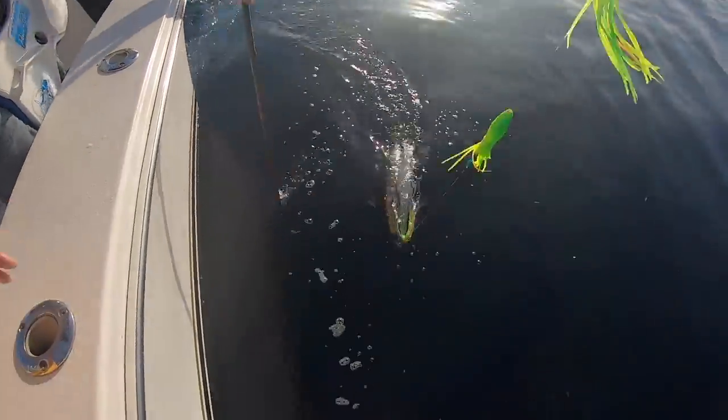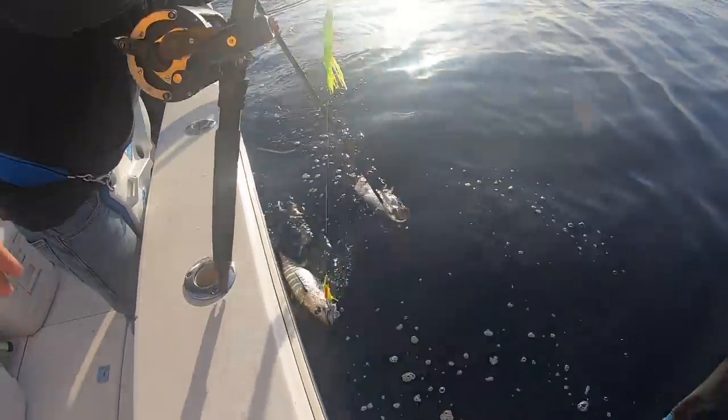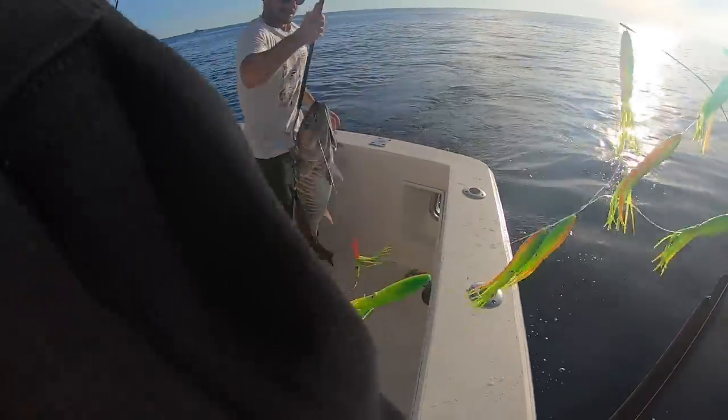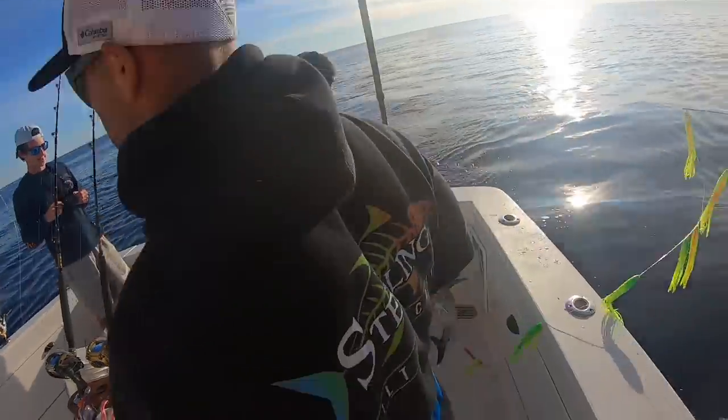He's little. Hold on. All right, fish. Here we go. A little bluefin. Yeah, a little baby.